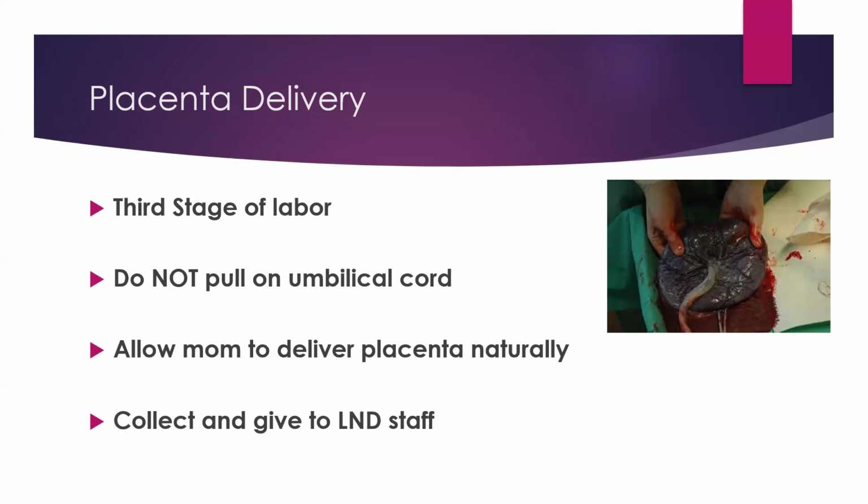The 3rd stage of labor is the placenta delivery. We don't want to pull on the umbilical cord. Baby's now been clamped and cut. Baby's got kangaroo care. Mom's doing very well. Here shortly, in the next 15 to 30 to 45 minutes or so, mom's going to deliver the placenta. She's going to go through labor, her abdomen is going to tighten up, she's going to have contractions, and she's going to expel a placenta.